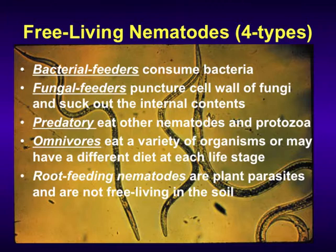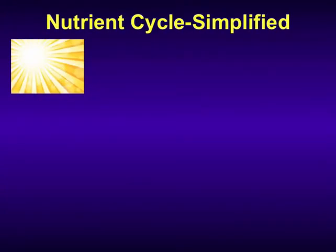There are ones that feed on bacteria. And remember, bacteria mobilize those nutrients within their structure, and that actually releases those nutrients when the nematodes feed on it. Ones that feed on fungus or fungi, and ones that feed on other nematodes, and then ones that feed on a bunch of different things, omnivores. So maybe they feed on each other, maybe they feed on fungi or bacteria. But it's amazing the diversity within this soil ecosystem.